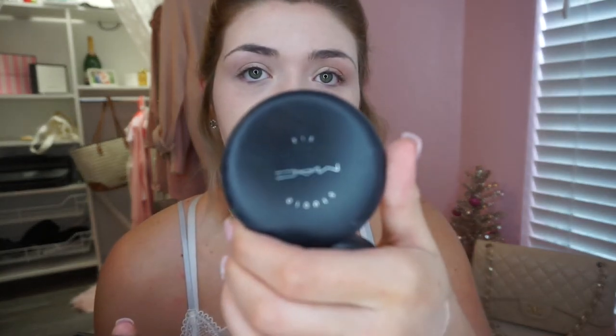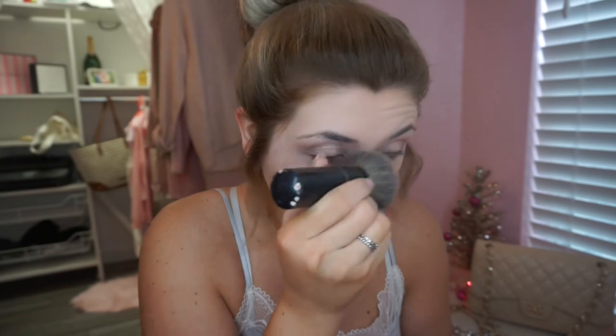Then I'm going to get my MAC Studio Fix, I guess it's foundation, but it's powder, and I put that on top of my foundation. It doesn't darken my face much, but a little bit, because it's a little bit of a darker shade, so this kind of brings some life back into my face after I just made myself extremely white. So I put that all over my face, and this also sets the foundation so that it doesn't slide off. And again with this, I also bring it down my neck so that the colors blend really well.